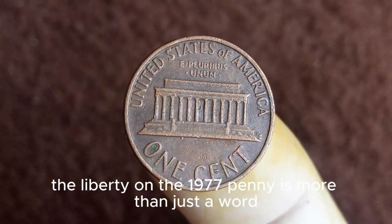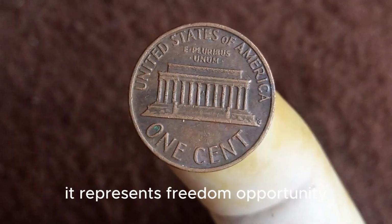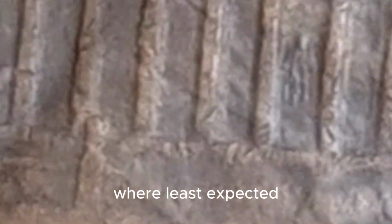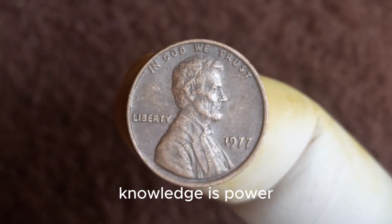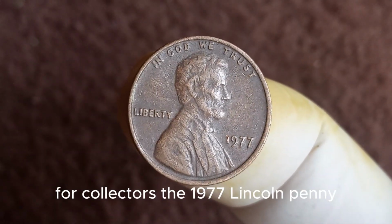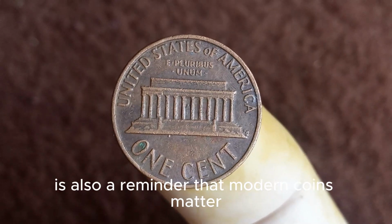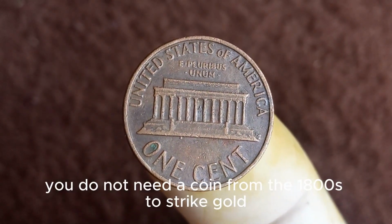The Liberty on the 1977 penny is more than just a word. It represents freedom, opportunity, and the idea that value can be found where least expected. In the world of coin collecting, knowledge is power. The more you know, the better your chances of finding something truly valuable. For collectors, the 1977 Lincoln penny is also a reminder that modern coins matter. You do not need a coin from the 1800s to strike gold.